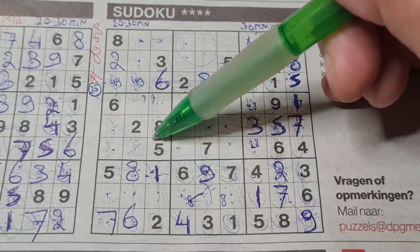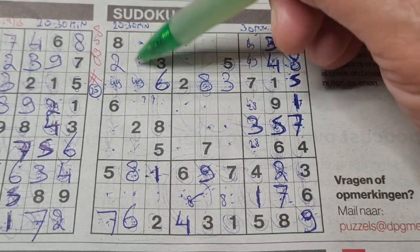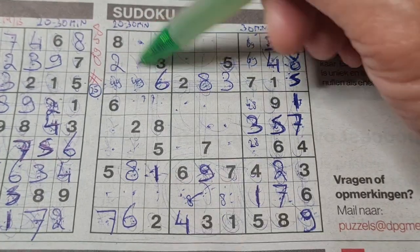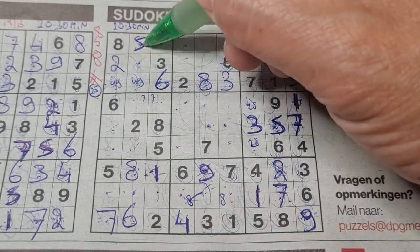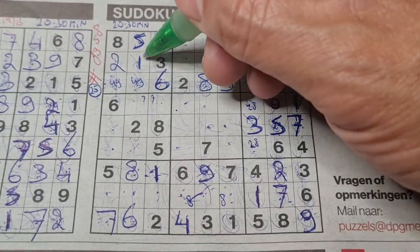And look, we have a 1 and a 5 in the third column. So no 1 and 5 in this box. 1 and 5 goes in those 2 boxes as a pair. We have a 5 in this second row. No 5 there. 5 should be here and a 1 goes there. So 1 digit left in this big square for number 7.